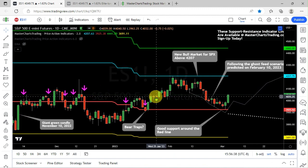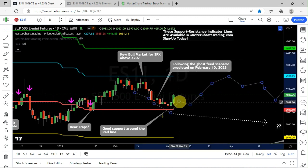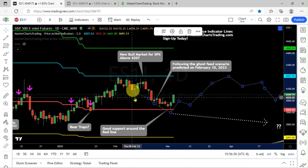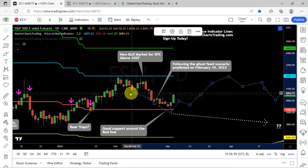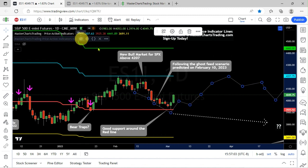Now, it doesn't mean we cannot have back and forth in the next few days to weeks. In fact, this is exactly what's happening. Notice this line here that I drew in on the 10th of February, right there. That's the beginning of this line. It's what's called a ghost feed. And I think this is it, and it's been exactly following it. I mean, literally to the T.